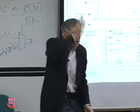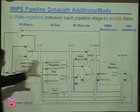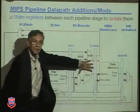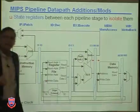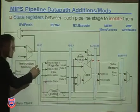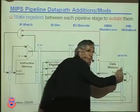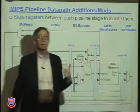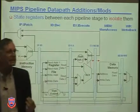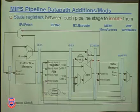But if I chop that combinational delay into pieces and just take sections of it, then this doesn't take so long. And this doesn't take so long. And this doesn't take so long. So all I have to do is get from here to here. So you might say that I've got partially computed results as I move along the pipeline, and when they're finally computed, then they can be written back to here or written back to here. Partially computed results need to be held in a storage register. And that's why you see the extra storage registers. Those are our pipeline registers.